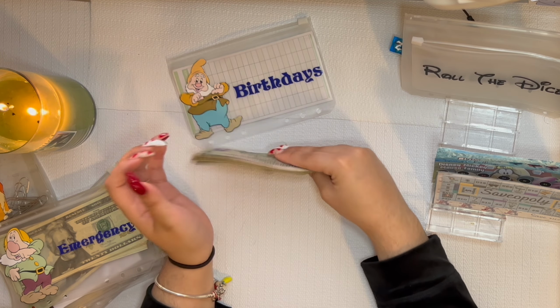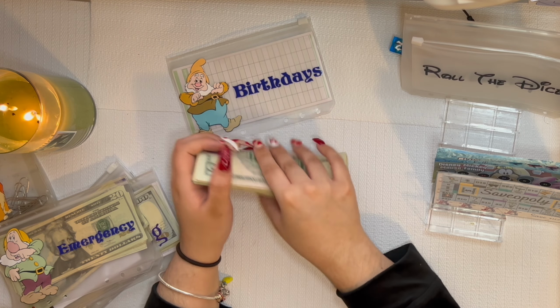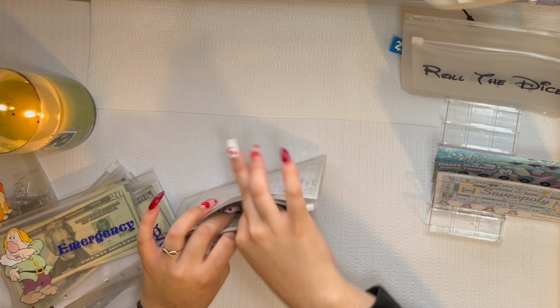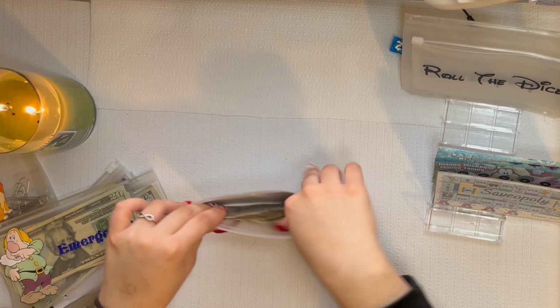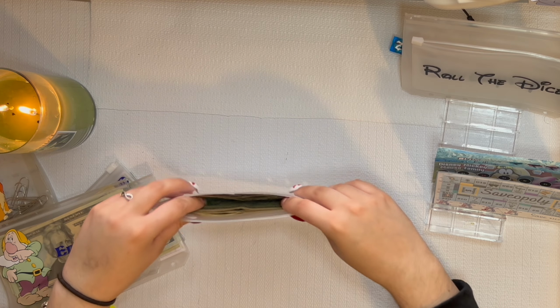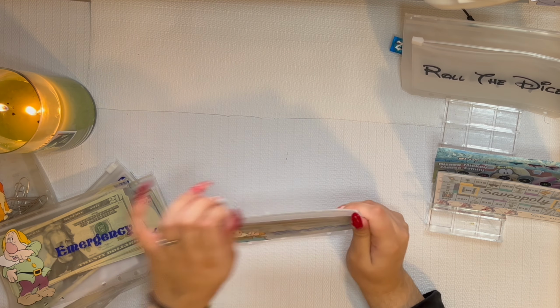My mom's birthday's coming up, and let me just say, I already bought 2 of her gifts, and her birthday's in May, but that's gonna come by fast, and I already know what I'm buying her. What I'm buying her is gonna be a lot of money, so it's good to stock this up now.